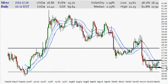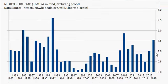As far as Silver Eagles are concerned, yesterday was the first December mintage on the U.S. Mint webpage. 140,000 is the first for December. This is from Wikipedia, so I'm not too sure exactly how accurate the data is, but it's usually pretty good on there.